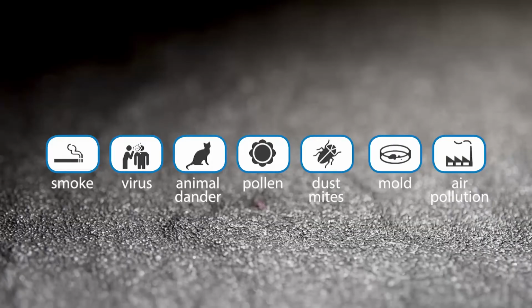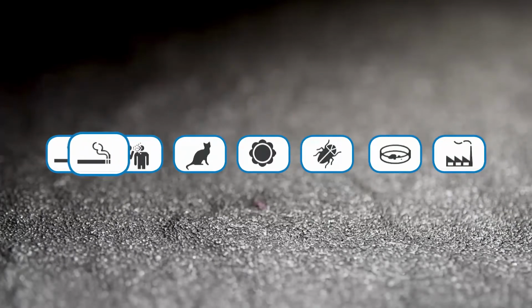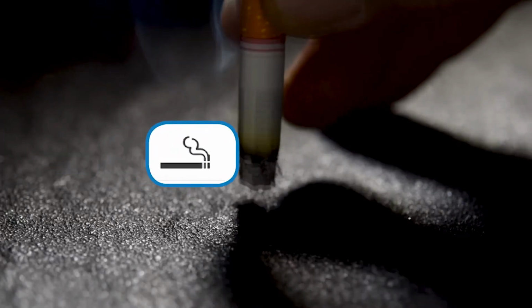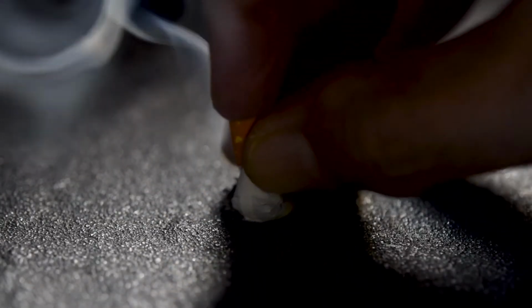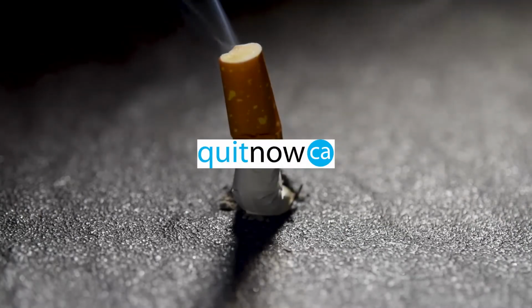There are many other triggers. Talk to your healthcare provider if you notice something that makes asthma symptoms worse. Remember, breathing secondhand smoke is a trigger for asthma. It is also bad for your child's lungs. Ask your healthcare team how to quit smoking now.